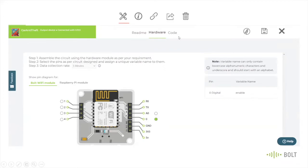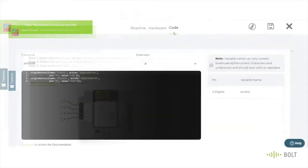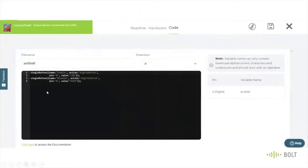You have to code your page. It should contain the enable and disable buttons, so it should look a certain way. For that, we have to put the code in. So go to the code part. It's written over here, code. When you click on code, this page opens up. This is the coding page.